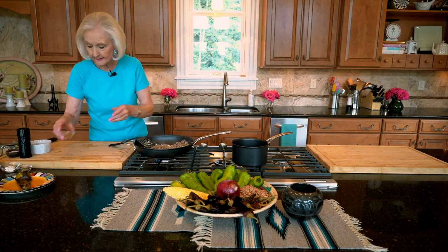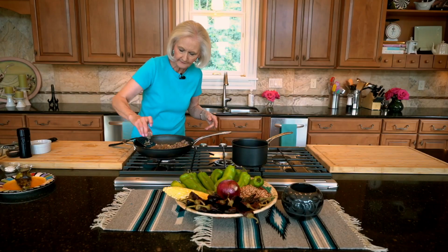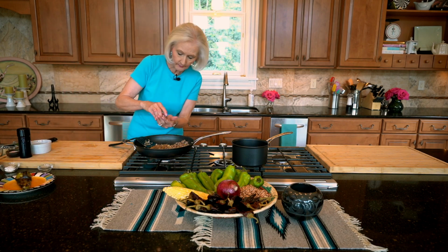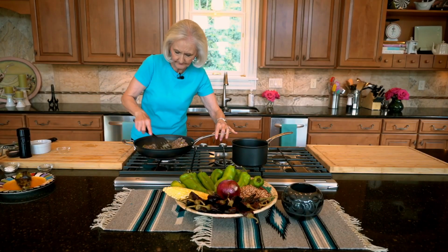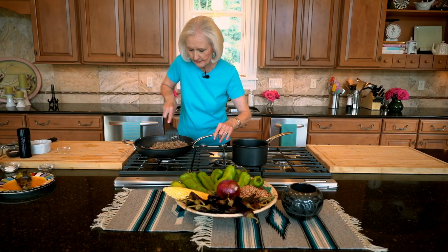Okay, now I'm going to add in a little bit of cumin. I have about 1.5 teaspoons here of cumin. I have 1 teaspoon of oregano. You can use Mexican oregano if you can find it. Stir this. It smells so good.